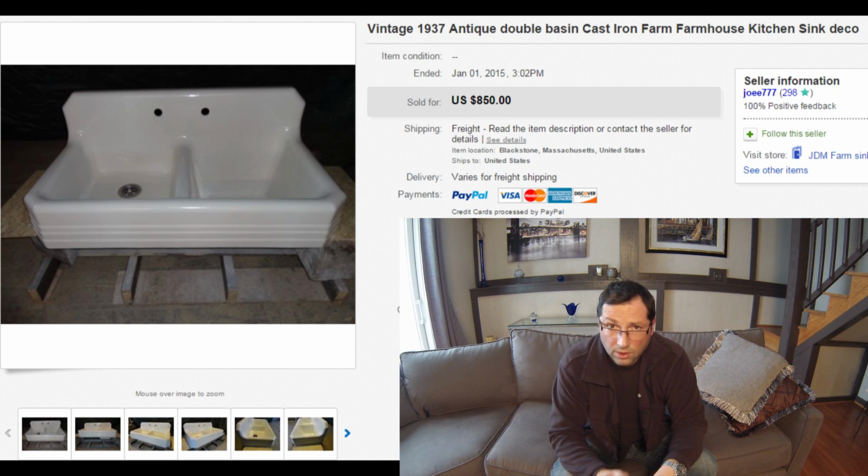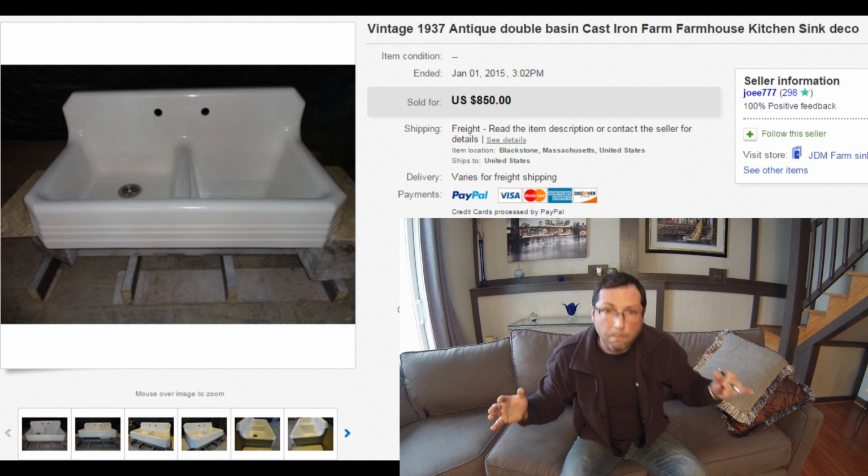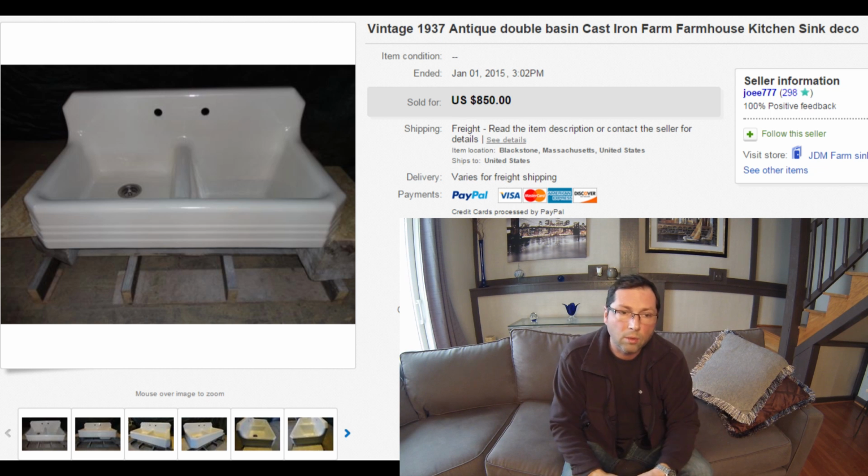But these you can definitely do local pickup, especially if you are in a big metropolitan area with a few million people. Then local pickup is the way to go. If you are in a smaller town without a huge population, then you can offer freight shipping on this and try to find a company that will do stuff like this. But they bring huge money.